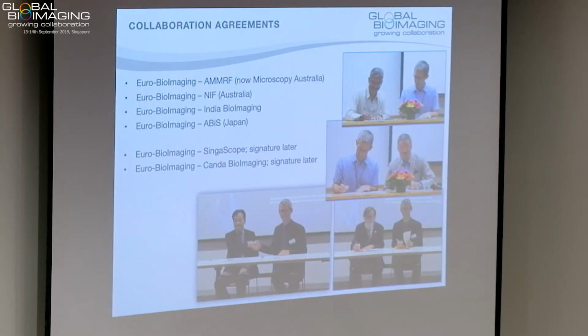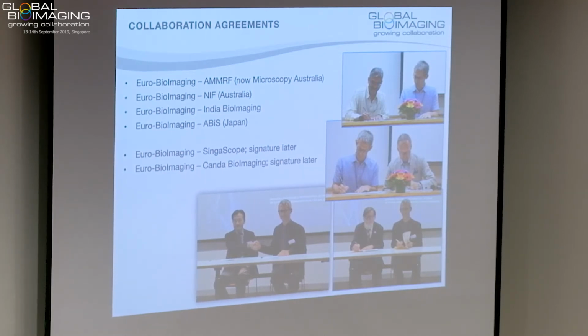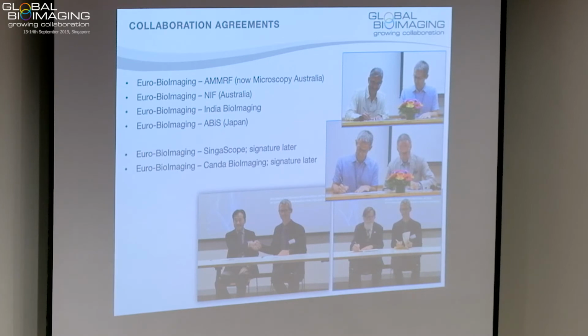I mentioned we have a collaboration agreement. Currently, we have 4 in place. Because of the structure of Global BioImaging at the beginning, they will involve Euro BioImaging. There we have one with Microscopy Australia, with the National Imaging Facility in Australia, with India BioImaging, and with ABC in Japan. And later on, 2 more will be signed with SingaScope and with Canada BioImaging.